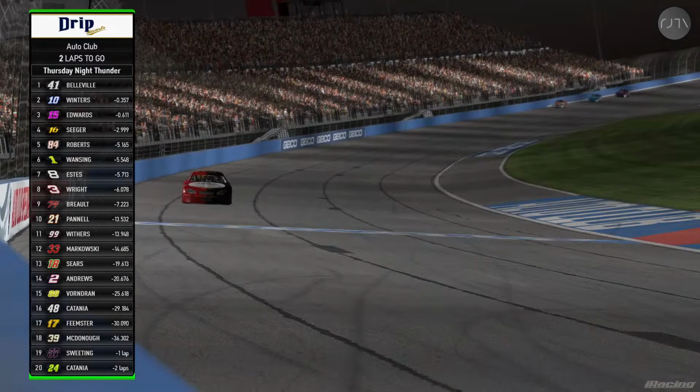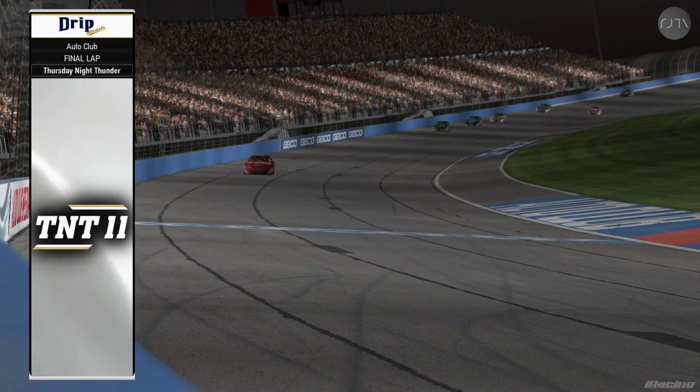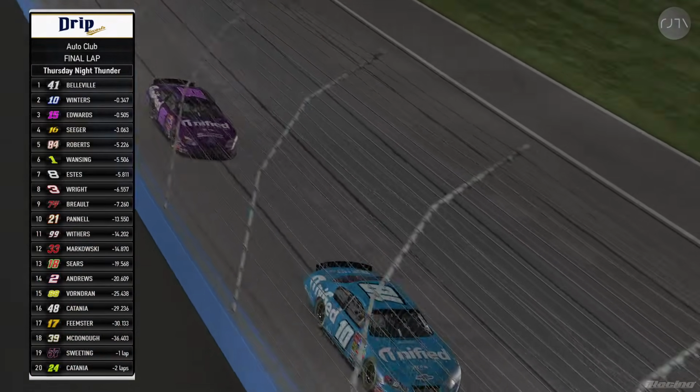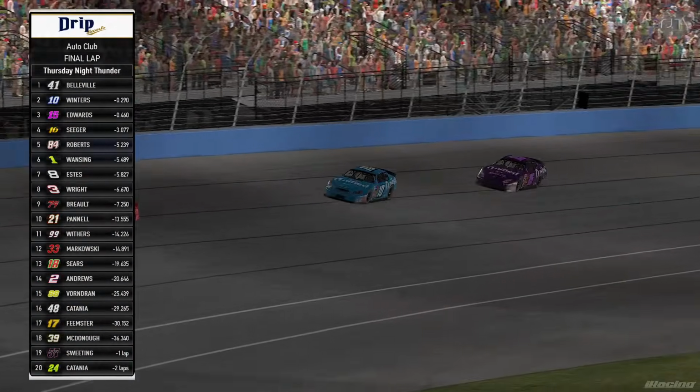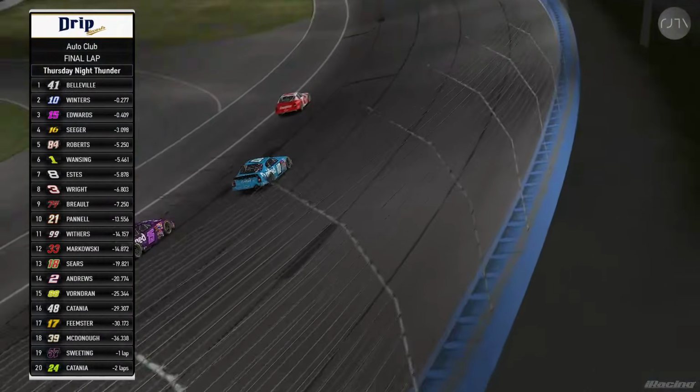Yeah, Winters, I think, has the best opportunity, but he's going to really have to send it hard here with one to go. I promise by next week that's going to say TNT 12 and not TNT 11, but it wouldn't be a Rick James show if something didn't go wrong.